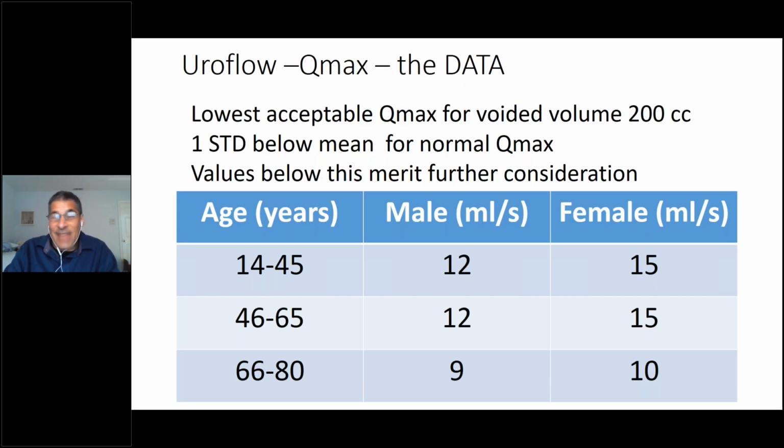For women, not as high as we're taught in the books. 15 mils per second, age 14 to 65, will get you within a standard deviation of the mean, and 10 for an older person.